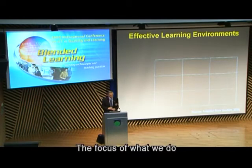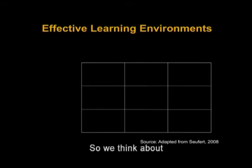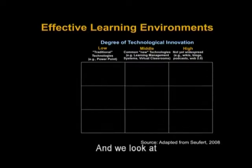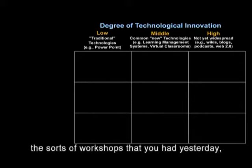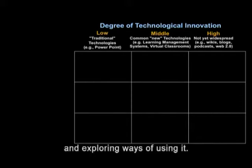The focus of what we do is especially on effective learning environments. Even the other research applications we have demand strong human interface, human factors work. So we think about effective learning environments as being at the center, and we look at what's the degree of technological innovation. This PowerPoint I've put is low, it's traditional, everyone uses it. Some people are using learning management systems, others are moving to wikis, blogs, the sorts of workshops that you had yesterday, highlighting the changing consumer context and exploring ways of using it.